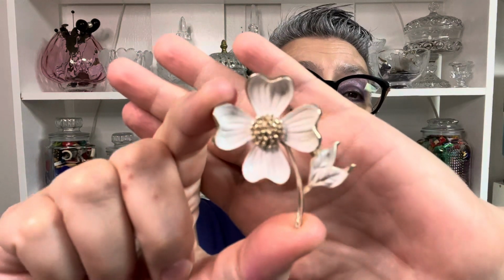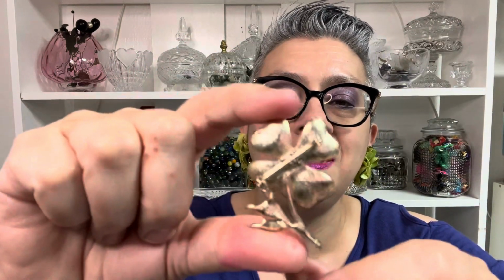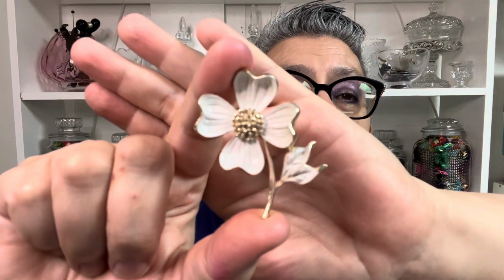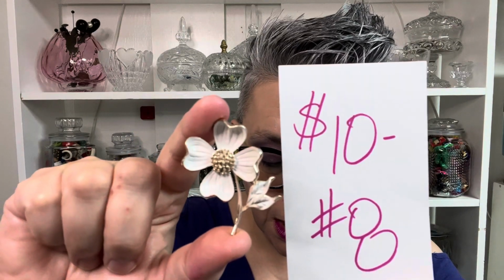Next up, this one is 2 inches. It's a 4 petal white flower with stem, and this one is heavier duty. The metal is thicker. You would have thought this one would have had a signature like Ceracote or JJ or Trifari, but I could not find a signature on it at all. $10, number 8.